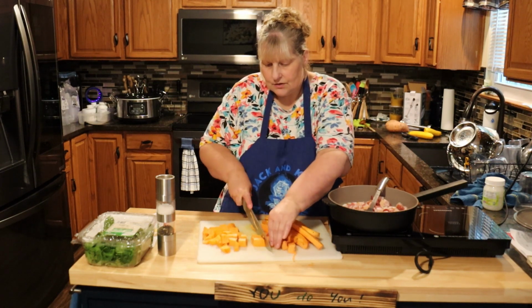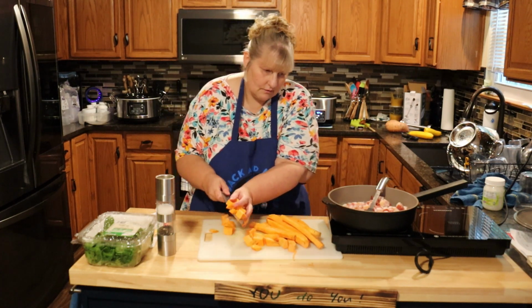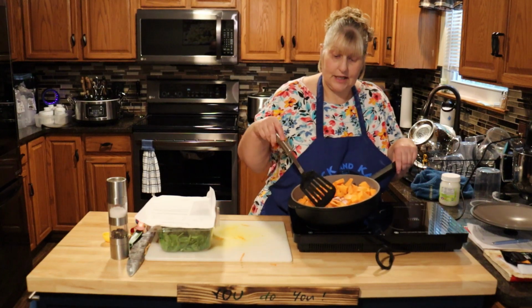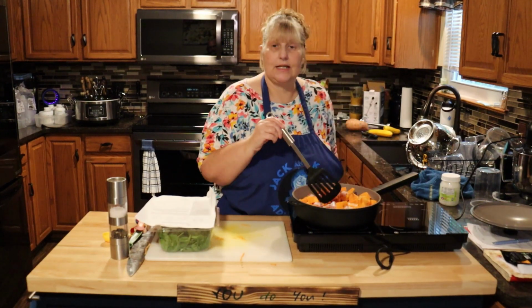Alright, so then what we're going to do is we're going to throw all these in, and then we're going to saute it. Alright, so now that we have all our ingredients in here, we're going to cook it on medium, and we're going to cook it until the bacon is done.